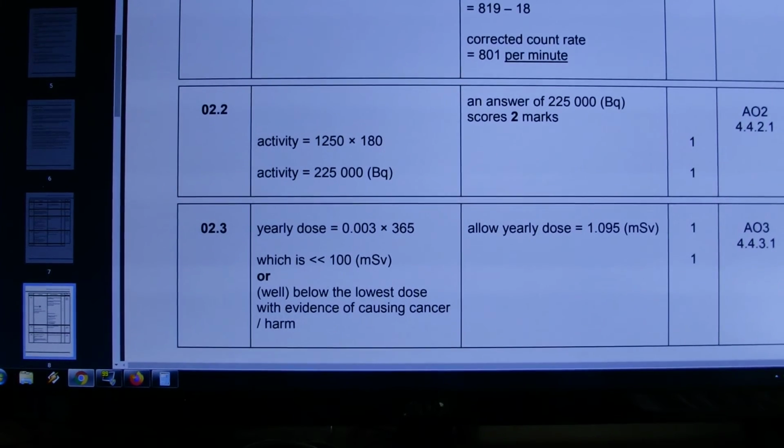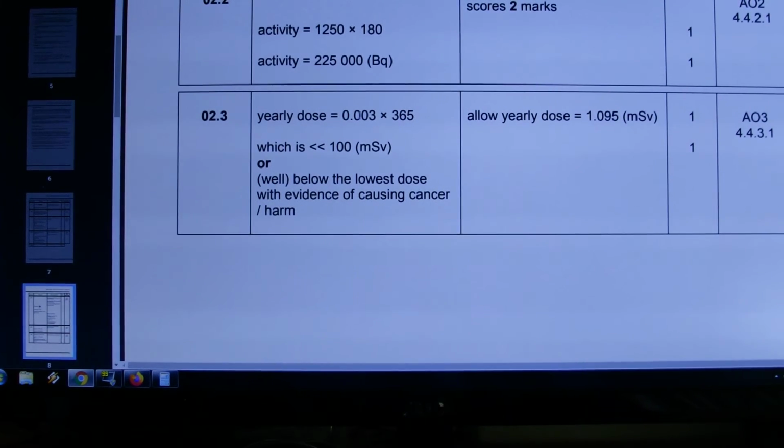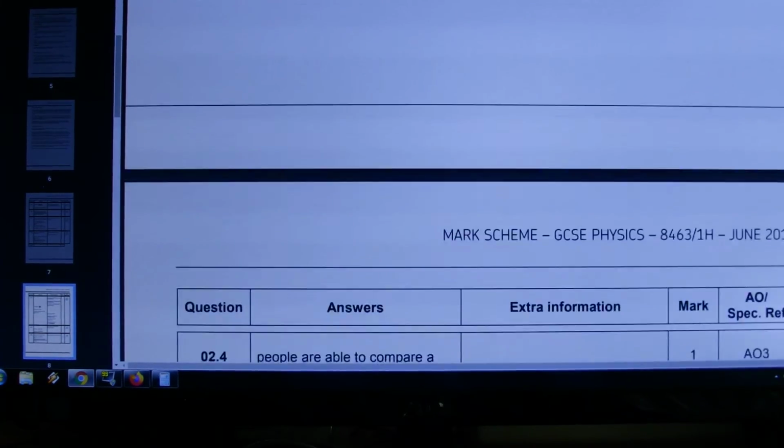Activity, 1250 times 180 is 205,000 becquerels. Yeah, that simple. Yearly dose. Multiply that by year, which is a heck of a lot less than 100 millisieverts. Oh, you don't even need to multiply it by a life expectancy of 80 years. Just per year is good enough. I went a little too far.